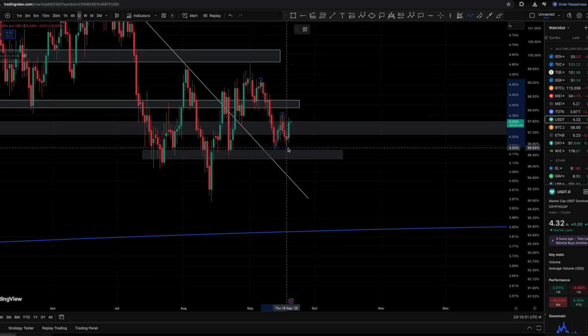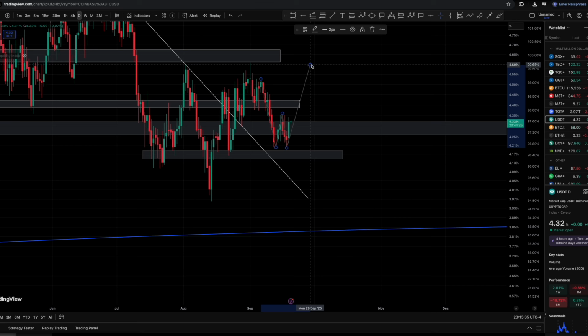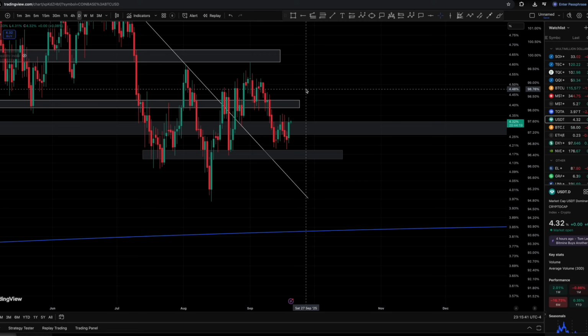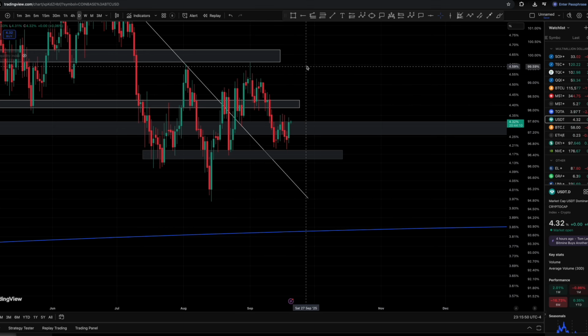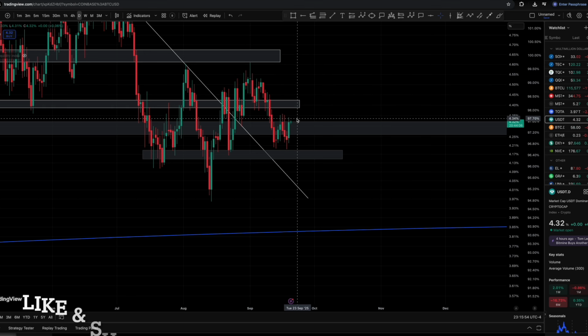This could also be that double bottom for a move up higher, which would bring for sure weakness on Bitcoin. And that might correspond with a move up on the dollar. If the dollar rallies and it is a double bottom, this could be a double bottom as well. And they rally together and bring weakness to Bitcoin and risk on assets as a whole.